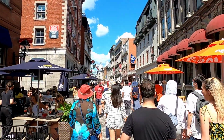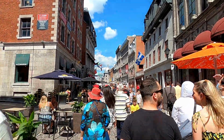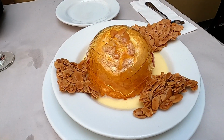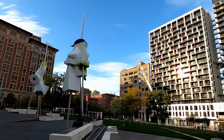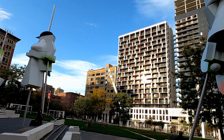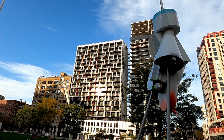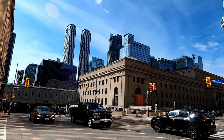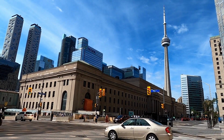We've lived in Montreal, Quebec, since we moved back from Victoria, British Columbia. And while we were exploring this beautiful city and trying lots of its amazing food, we were lucky enough to stay in a beautiful furnished long-term rental apartment located in the Quartier des Spectacles neighborhood. Since we've already moved back to Toronto, we thought we could now give you a full tour of our Montreal apartment. So let's get started.